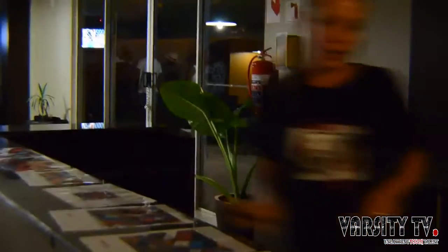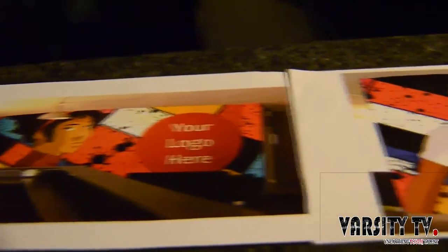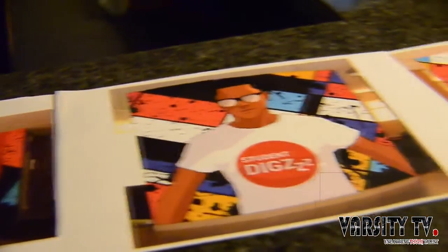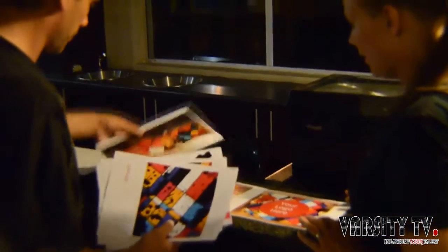So the design process was incredibly fun to do. It was fantastic to work with the characters provided by digital characters. We did several different design options with the graffiti style and came to settle on what you see here.